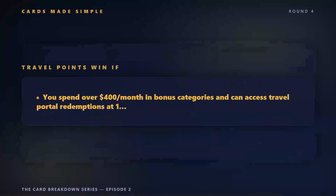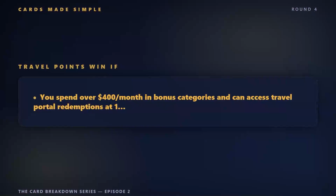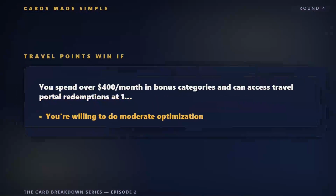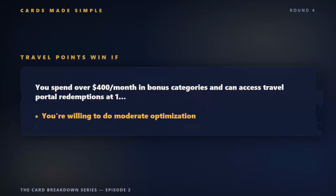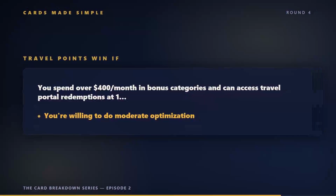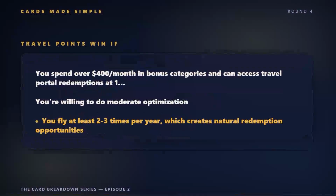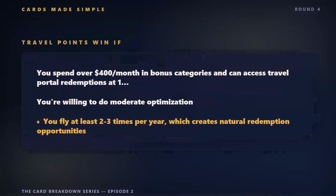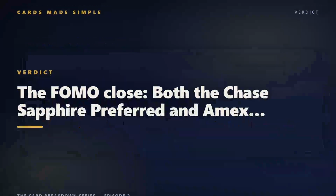Travel points win if you spend over $400 a month in bonus categories, dining, groceries, travel, and can access travel portal redemptions at 1.25 plus cents per point. You're willing to do moderate optimization, booking through the travel portal, not necessarily transfer partner expert level. You fly at least 2 to 3 times per year, which creates natural redemption opportunities.